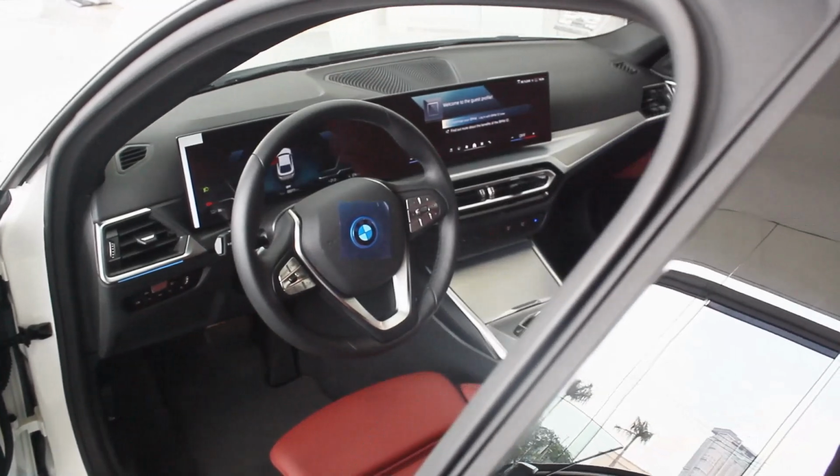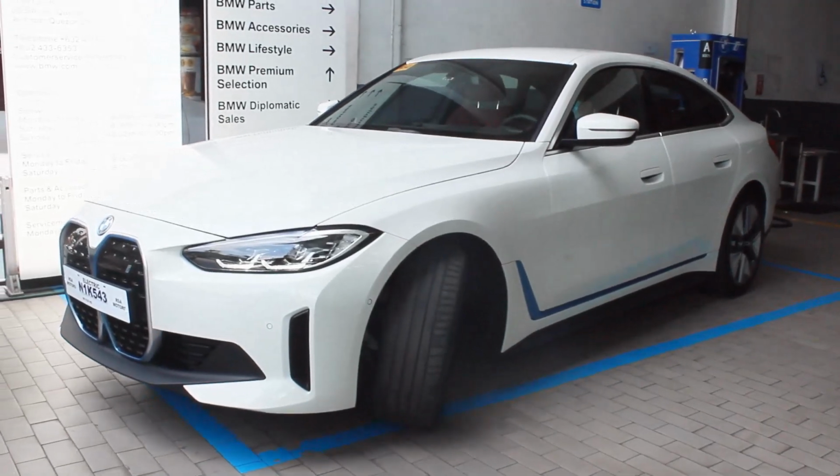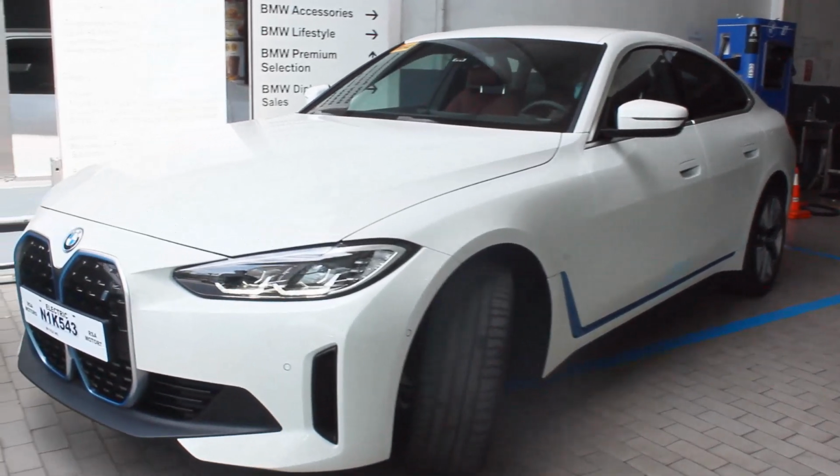I decided to do a test drive of this first because I can't wait, I'm too excited. So, first impressions immediately with this i4. I mean, everything looks exactly the same here in the interior and exterior wise. Of course, this is my first ever time encountering a 4 Series up close and driving one, and yet this is the electric version.